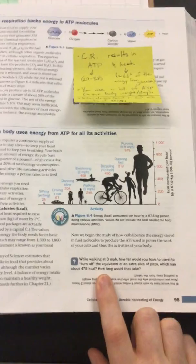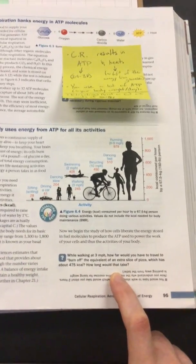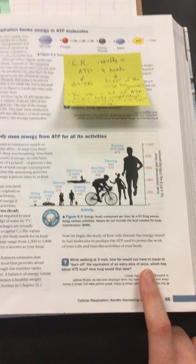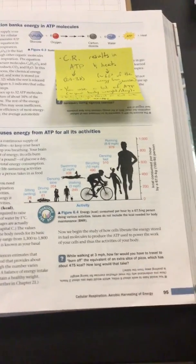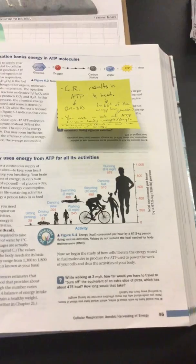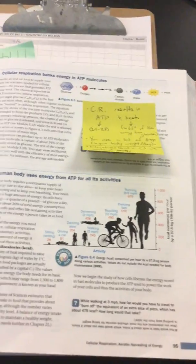Okay, so here's a question from this. If you walk at 3 miles per hour, how far would you have to travel to burn off the equivalent of an extra slice of pizza, which has about 475 kilocalories? If you know how many calories you use by walking, then you can do that calculation. So sometimes when we're talking about calories and counting calories, it's a matter of doing math.